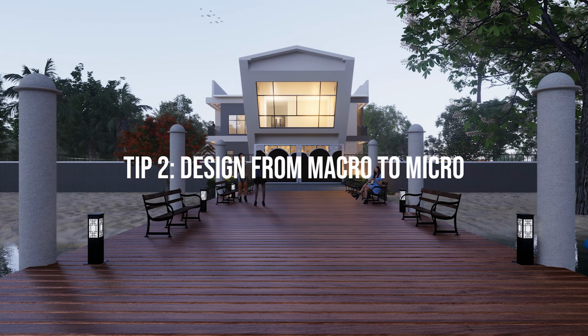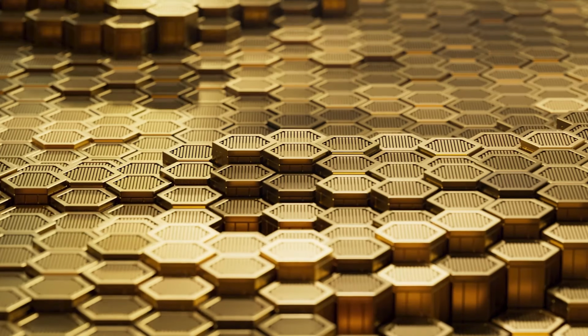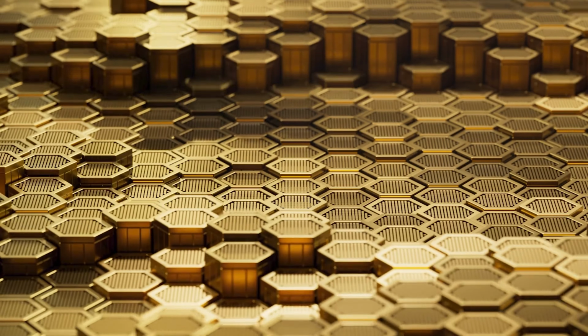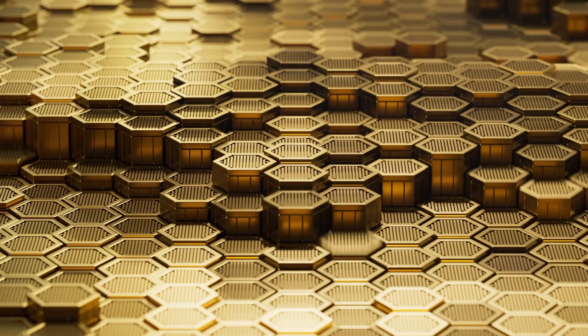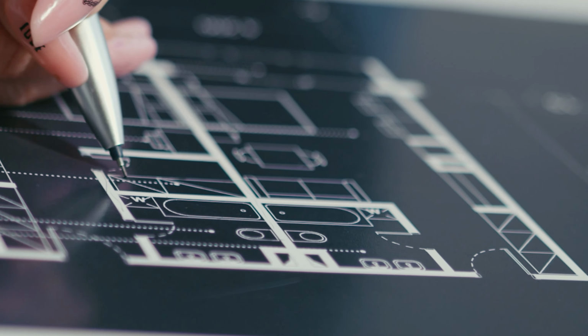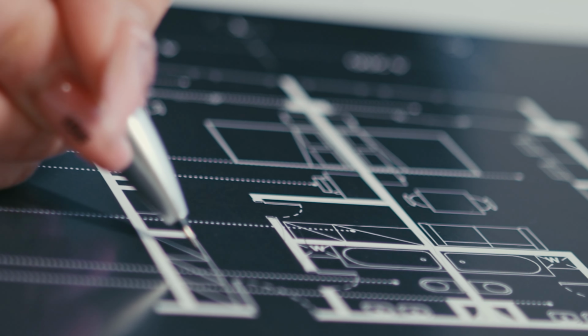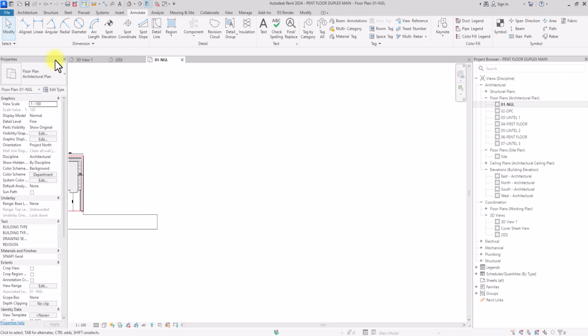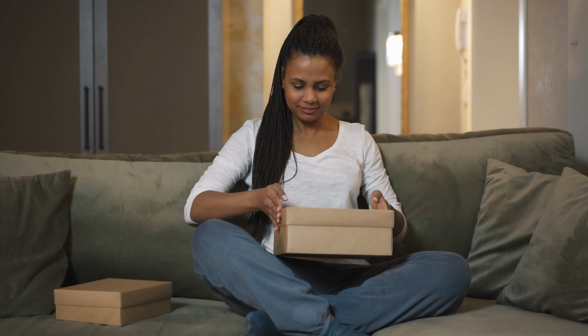So tip number 2 is design from macro to micro. Simply put, this means design from conceptual to detailed, because a lot of times the mistake I used to make at that time was that I would take a design and start drafting floor plans. I'd start making detailed sketches, drawing the doors of the toilet, which I'm not supposed to do at that base stage, because what will happen is, after I do all that scribbling and drafting, anything the thing gives birth to is going to be my facade.